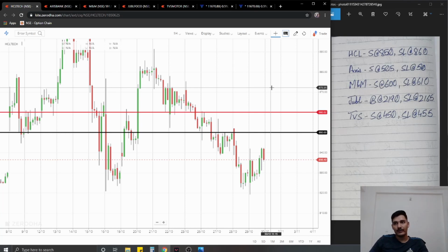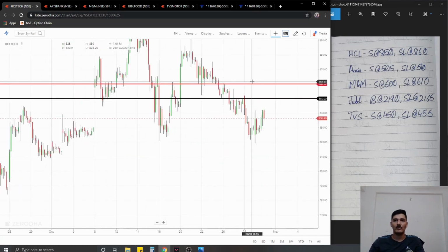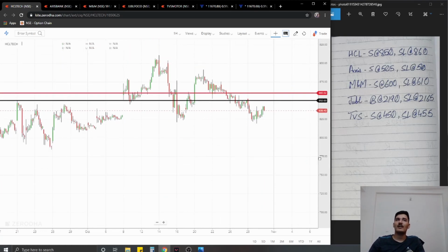Now moving on to what's new for tomorrow, starting with the equity segment as usual. The first trade that we have planned is HCL Tech. In HCL Tech we are going to go for a short position at the nearest swing point and demand turn supply at 850. Stop loss at 860 and ideal targets 1% on the downside.